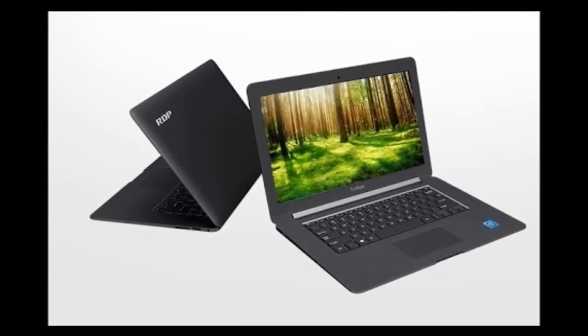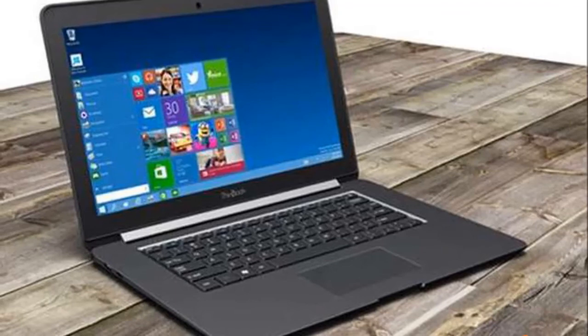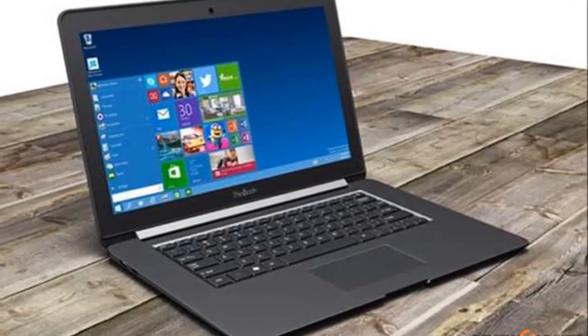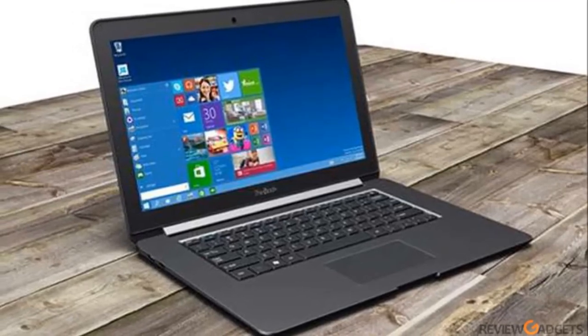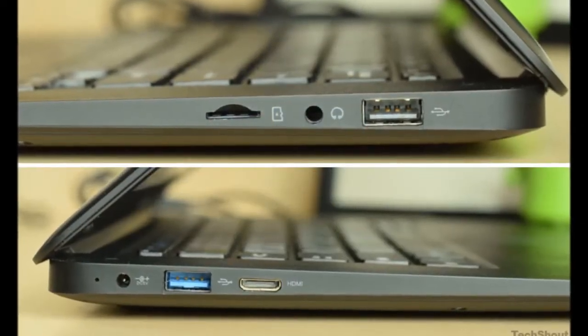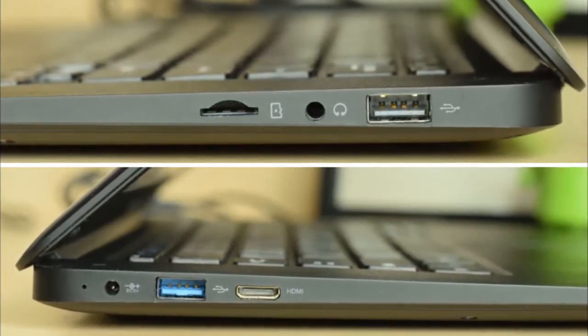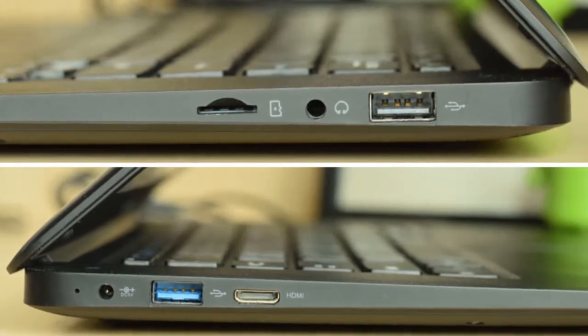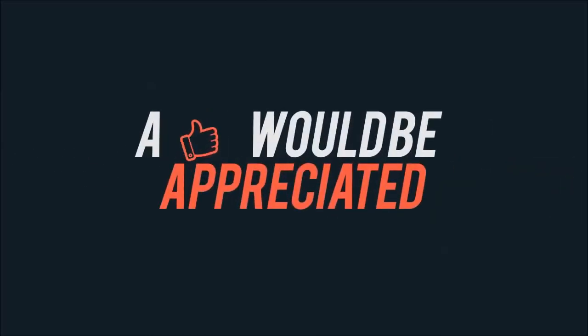The RDP ThinBook will certainly stir up the competition in this segment, and we hope to see more such laptops from other players soon. Keeping in mind the tasks it's designed for, we feel the ThinBook has very good potential and could be a good, inexpensive laptop for those who would never have been able to afford any kind of PC before. Price, MRP, Rs. 9,999.